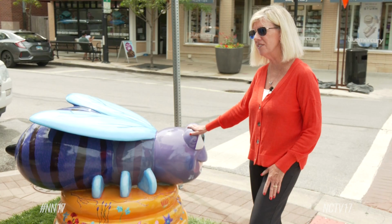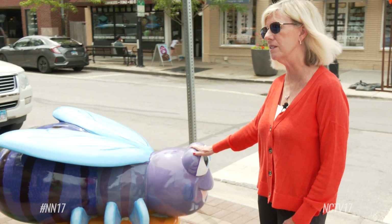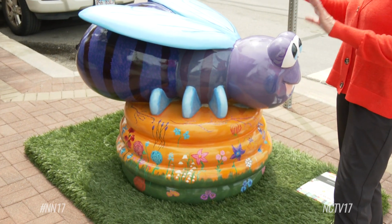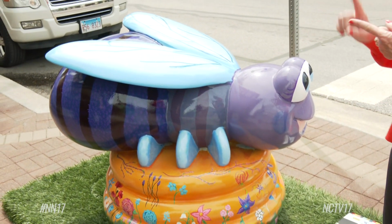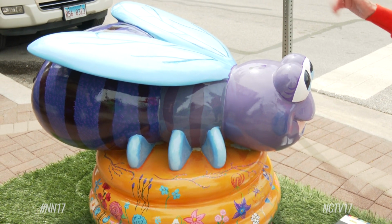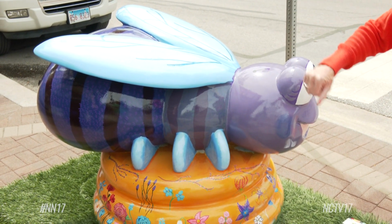So we have 18 in all. This is our annual summer painted sculpture program. We chose insects this year, so there are 4 different types downtown. We have caterpillars, snails, honeybees, and ladybugs. There's 18 in all, and they just hit the streets yesterday.